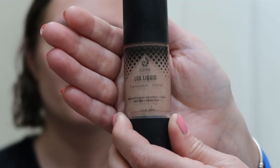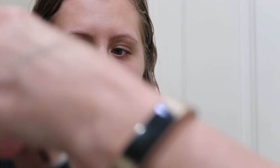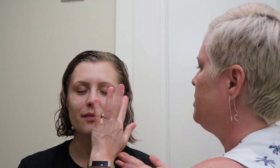Zoom in. This is BaeBlue Luxe Liquid. This is a completely vegan, cruelty-free foundation, and it looks super dark in this bottle, but it actually comes out pretty light. So I'm gonna put a little bit just on each side. We don't have all of our makeup tools here. Gonna use a little sponge.